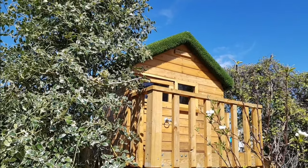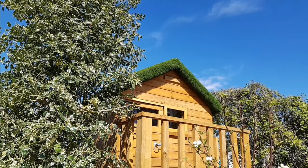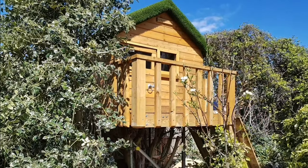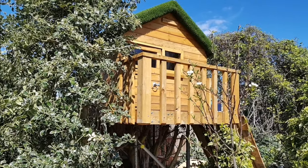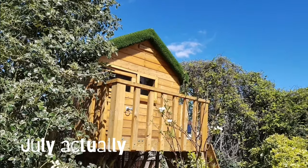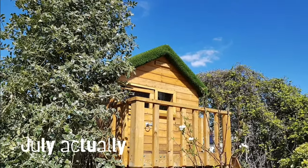Yeah, if you want to watch the full video of this treehouse building, guys, just check on my videos. I posted it not long ago, and we started doing this last year when lockdown started. I think around June, if I'm not mistaken. Yeah, so that's the treehouse.